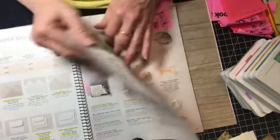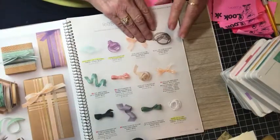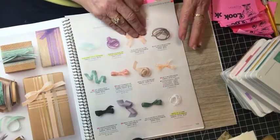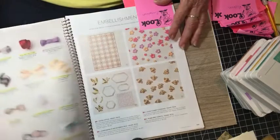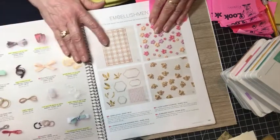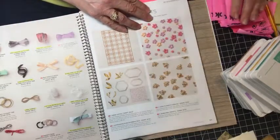And then if you just want the ribbon for my product shares, these are the different ribbons. There's 10 new ribbons, and you get either a yard or 2 yards of each, depending on how they come. And it turns out to be 25 yards of ribbon.